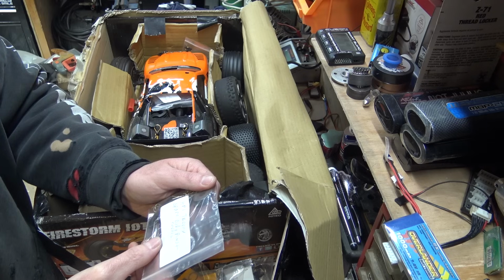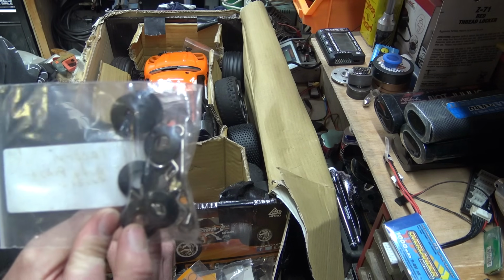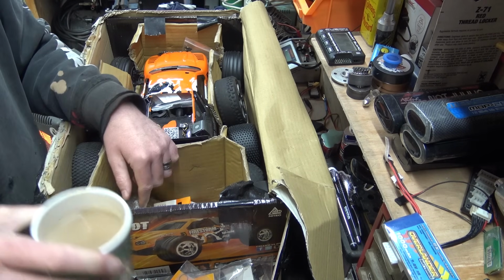HPI trophy spare body pins and covers. There we go. We've got more R clips. They're the fat ones. They're the big fat ones that you get on a Savage and things like that. They're the ones you want. It's not the little skinny ones. With a lot more in this box, you know.